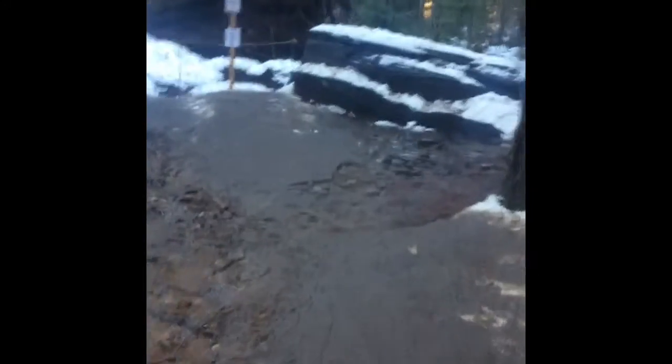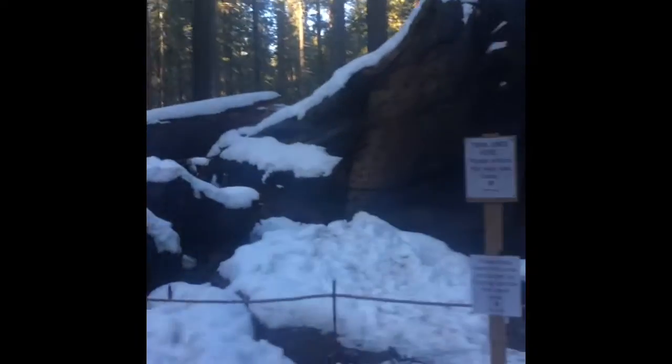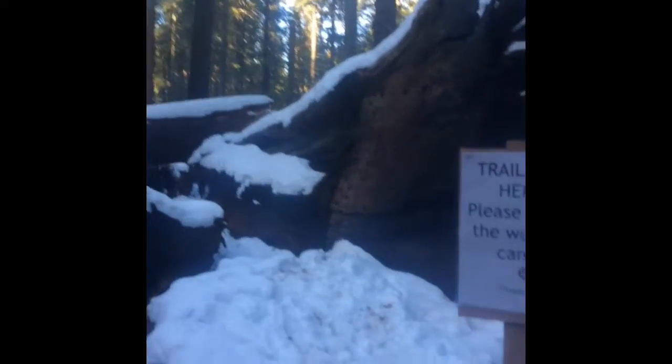The water's actually flowing over this footbridge that's designed to keep the water out. But there's so much of it, there's not much that can be done. And here we go. This is a pioneer tree. You can see the trail, let me see from my memory, used to go straight right through the tree, and you can see they've shut it down. I mean, there's obviously no way around it. I mean, this is flooded everywhere.